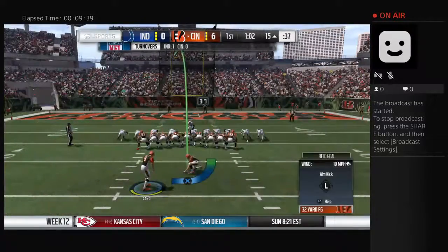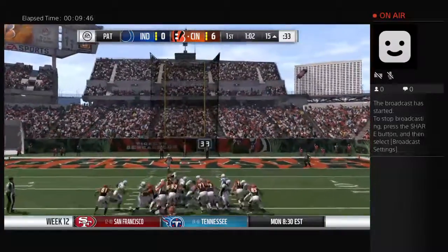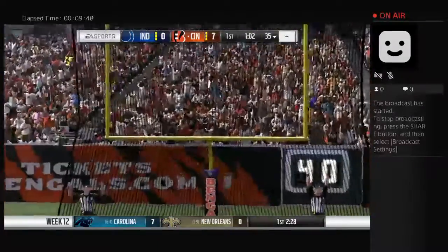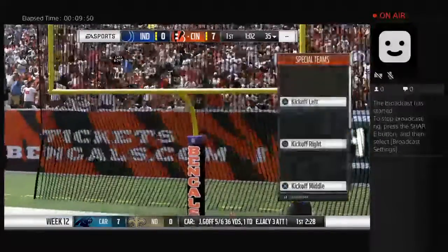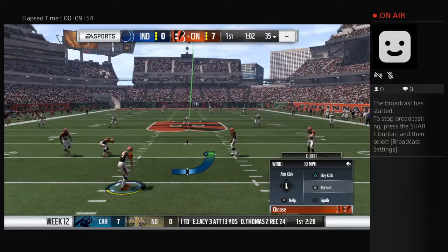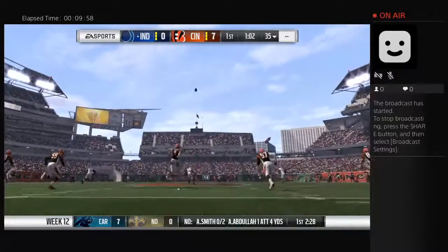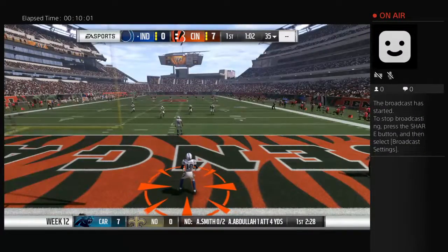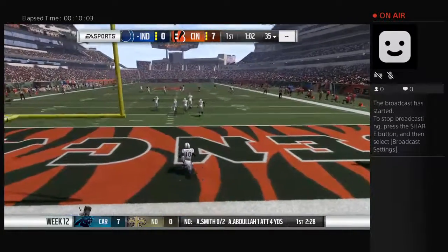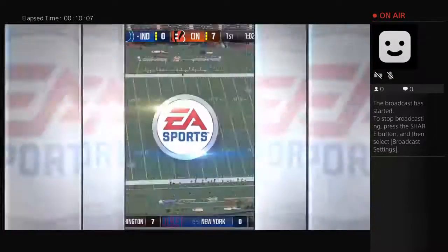Graham Gano on for the extra point. And he's got it to make it 7-0 Bengals. Gano now following the touchdown here to kick it away. This will be taken to the back of the end zone. And no run back here. This will be a touchback.